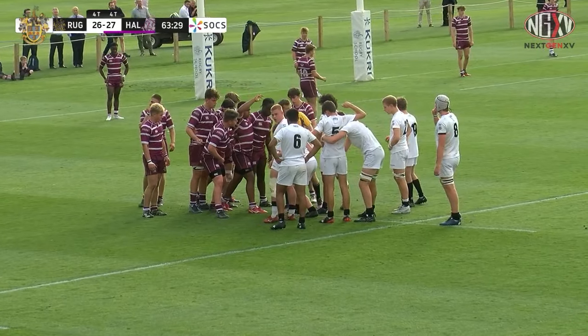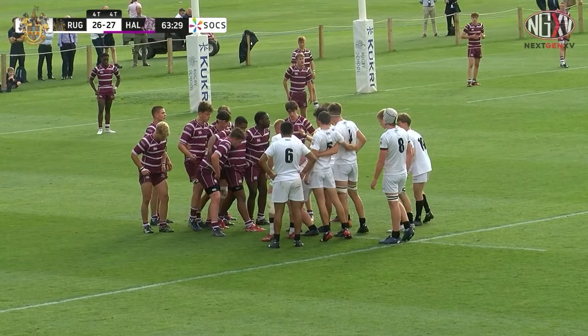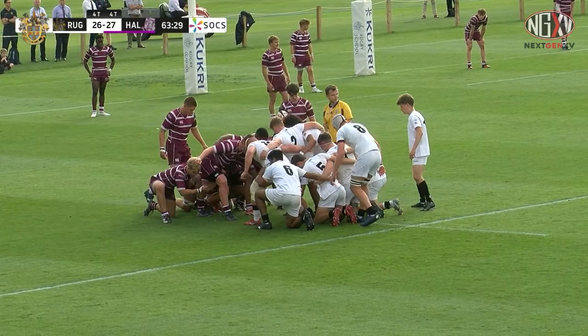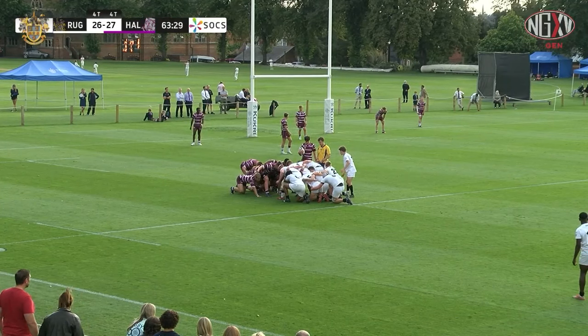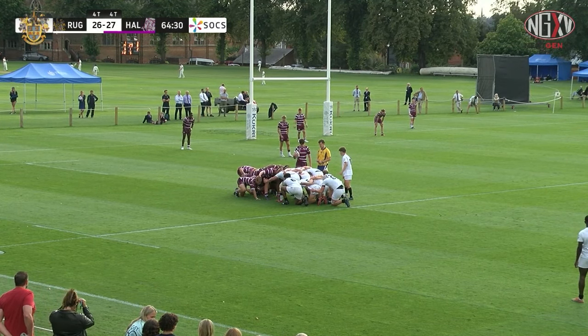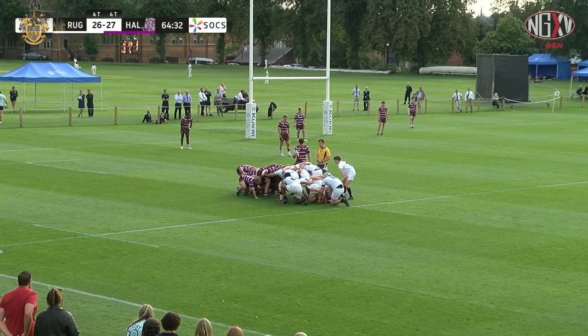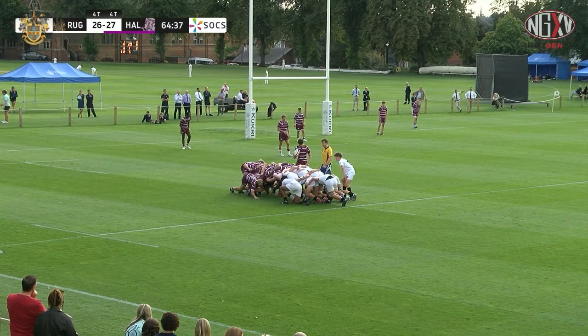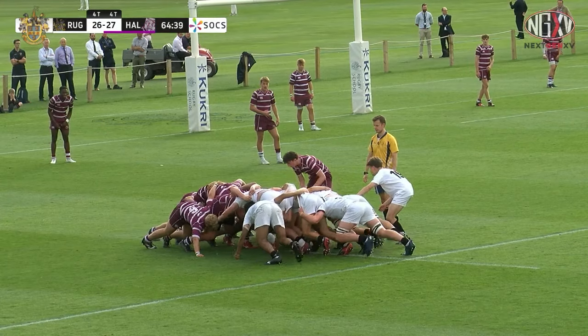Shoulder comes out, height stays up, both of you. Crouch! Bind! Set! And go again then from the scrum.